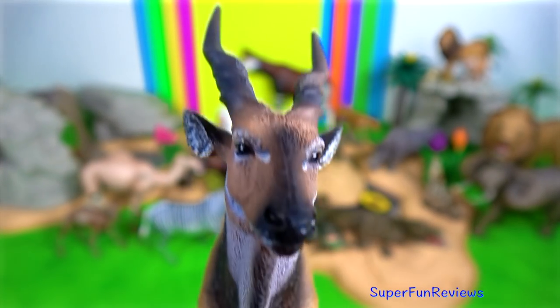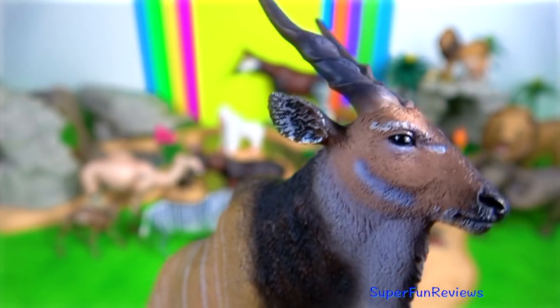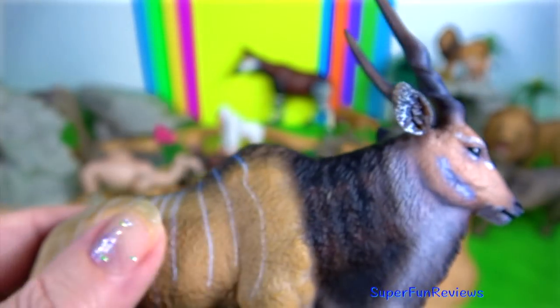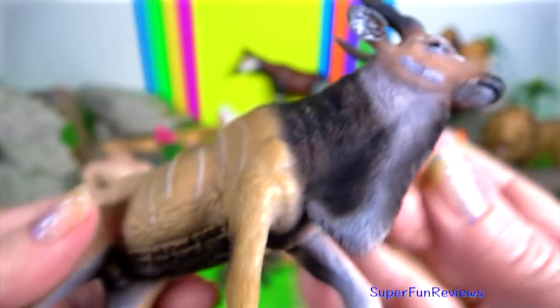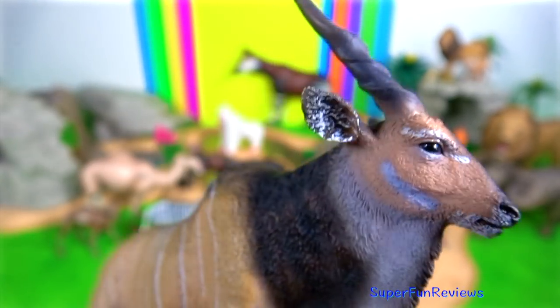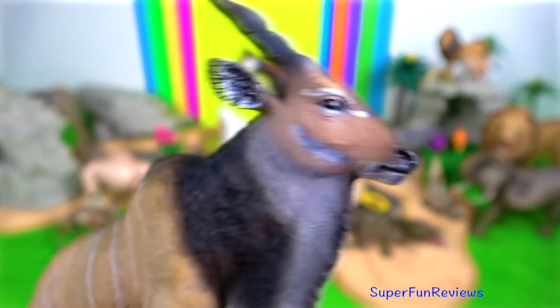The giant eland antelope. It's the largest antelope. The coat is reddish-brown in colour with several white stripes. Both sexes have spiraled horns, which are relatively straight. The horns can grow up to 4 feet or 120 centimetres in length. Females are smaller and lighter than males with shorter horns.